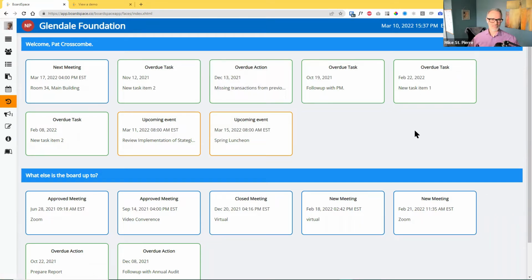Okay, so you're absolutely right. Being a board member will never be easy. It's hard work, it's tough work, it demands the best of every individual, but it can certainly be made easier, especially on the administrative side. So we developed Boardspace specifically for those busy volunteer directors and their busy administrators like yourself, the ED and the CEO.